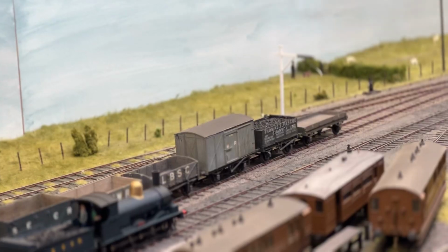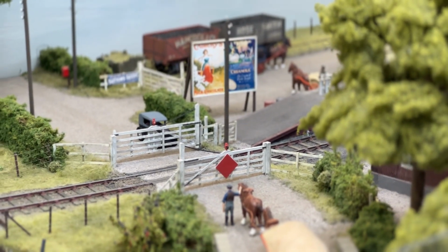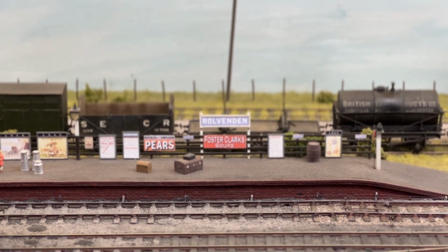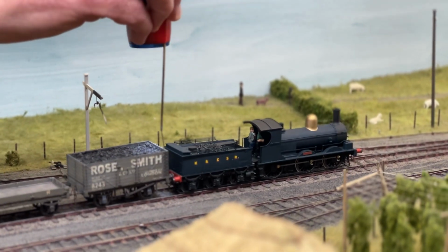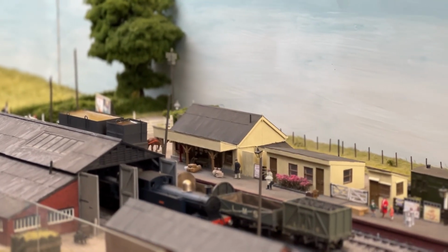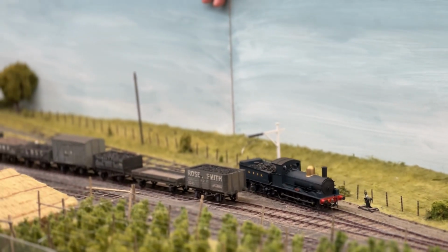Rolvenden is a P4 gauge layout by Robin Gay. This highly detailed model reproduces the station of the same name on the Kent and East Sussex Railway in the mid-1920s, perfectly capturing the atmosphere of the Colonel Stephens Light Railway. Modelled in the demanding P4 fine scale, the layout is designed for maximum prototype accuracy.